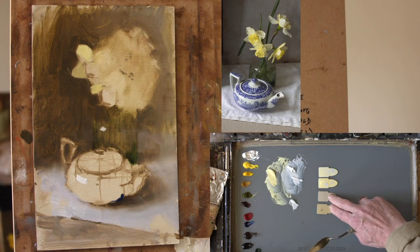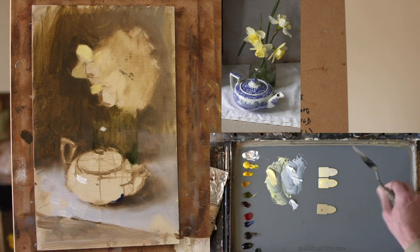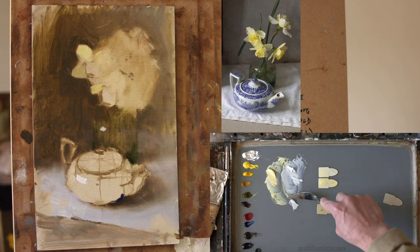And these chips here, I've got two because they're in between the chroma that I need as well. Let's take one out just to make this easier to understand. So this is the light, and this is the shadow. Okay.